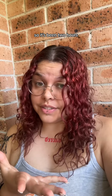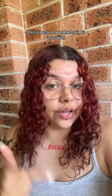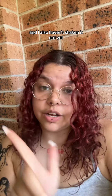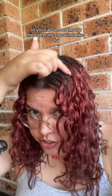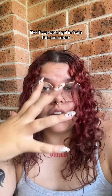So it's been 2 hours and this is what we're looking like. This is before I've put the hair oil in as well. I've just let it dry since that last clip you saw. And I also haven't shaken it out yet. I usually go through and shake out my roots, which is what I'm about to show you. So you can see on the top here that it's kind of dry, like if you'd put a gel in from the curl cream.